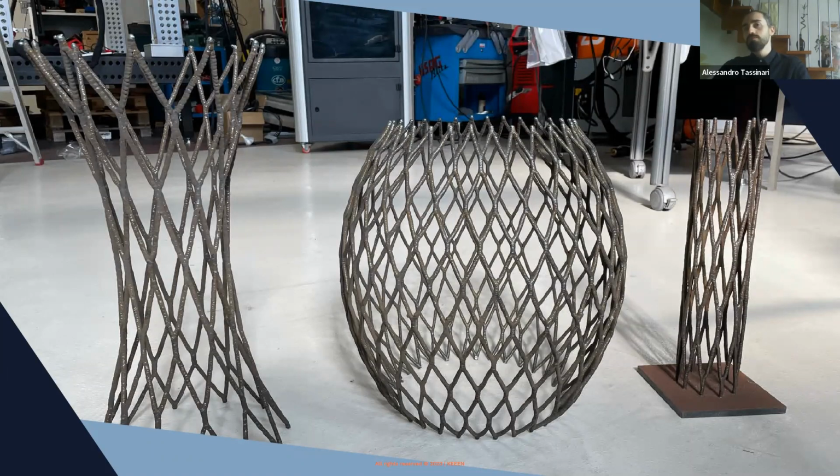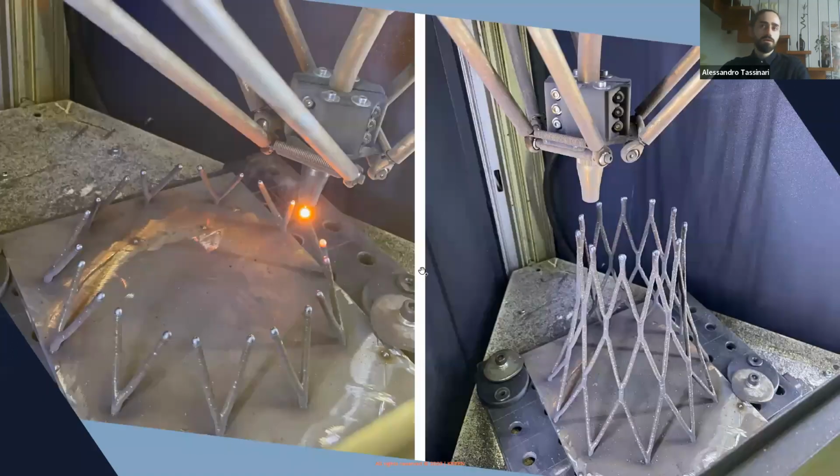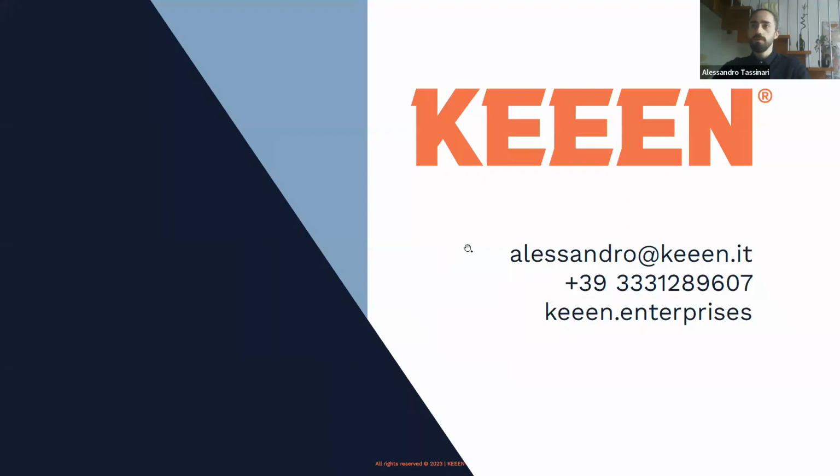I think that this kind of shapes are quite interesting because you can fabricate pieces in which the weight is reduced compared to traditional components, but you can also deal with different kinds of shapes. And here you see a picture of the fabrication process in one of the smaller machines that we use. So basically, you see the welding machine, which is basically extruding the material dot by dot. And on the right, you can see the final object. And here you see other pictures of this fabrication process. So yeah, that's it. Thank you very much.